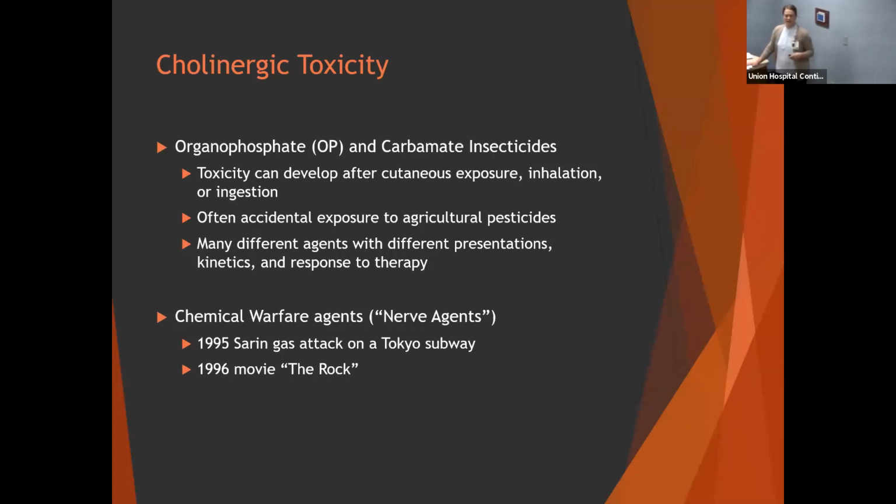Toxicity from these agents can develop after a cutaneous exposure, inhalation, or ingestion. So it doesn't really matter how the patient is exposed. They can have toxic signs from it. Often, like I mentioned, it's an accidental exposure from agricultural pesticides. And again, there are many different pesticides that are organophosphate or carbamate in structure. They're all a little bit different as far as onset and duration of toxic symptoms. Most of that will change once they get to us and what we would do for a more definitive treatment. Initial treatment for these patients would stay the same.